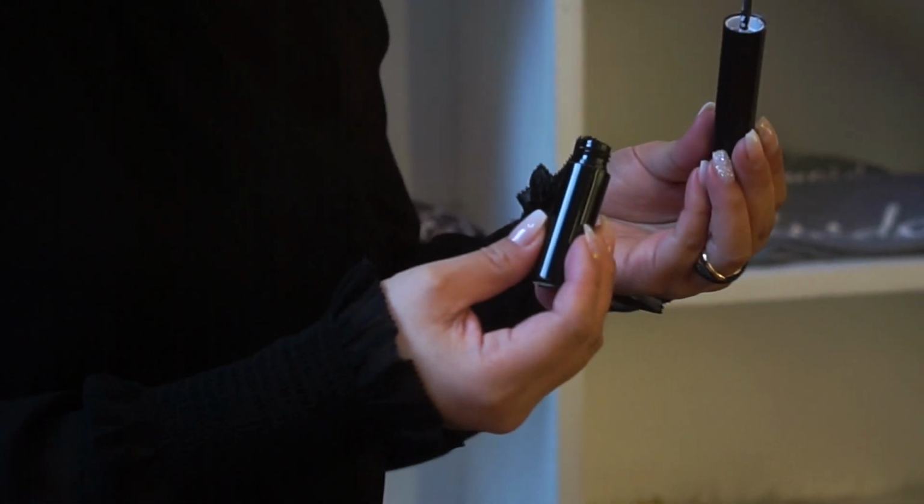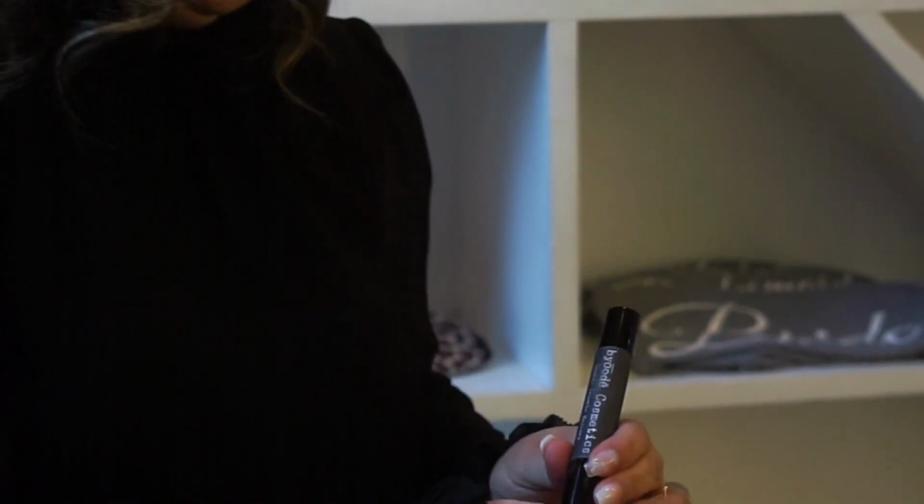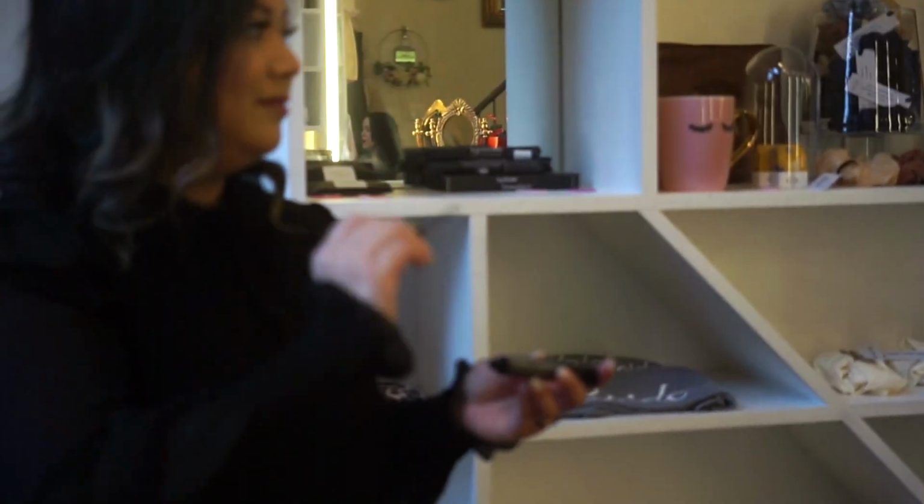And it is extremely waterproof. Does not smudge at all, which I know is a huge concern for many women, mascara smudging down your face, with different eye shapes, or as we get older, or if you have oily skin. Those are the types of people who will struggle with mascara smudging down your face. This does not move. It is amazing, especially this one. Yeah, the little one is crazy.